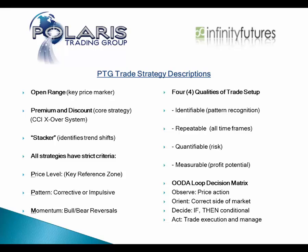In terms of the trade strategy descriptions, we categorize them in a couple of different ways. One, the opening range. We have an opening range strategy, and that comprises the first 5 minutes of the day. What we're looking for there is the midpoint, the median point of the first 5 minutes, and that becomes our key price marker throughout the day. Bullish above, bearish below. We'll show you some core examples of that.